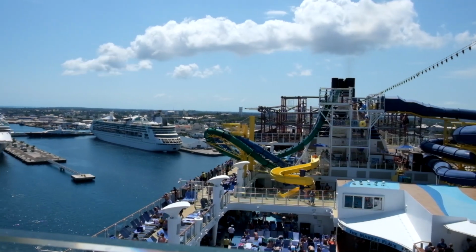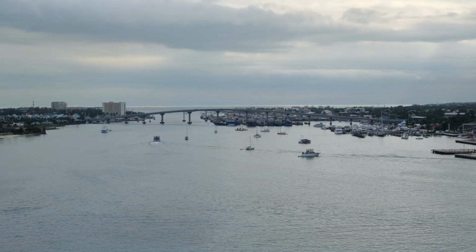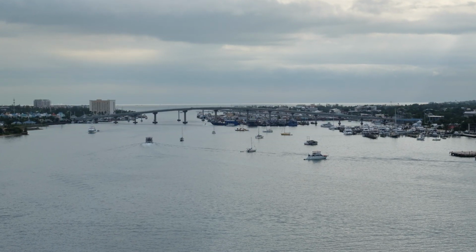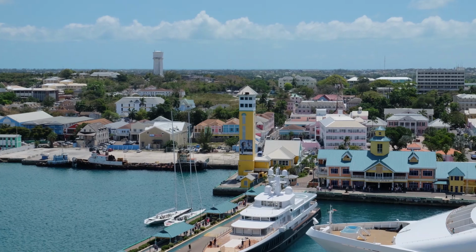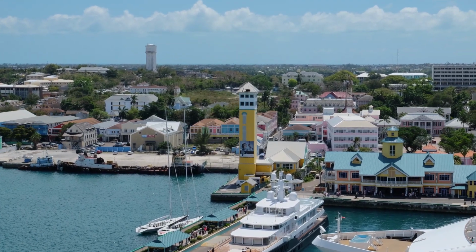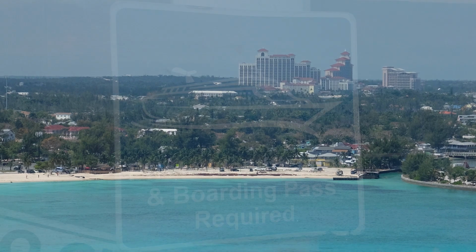When your ship arrives in Nassau, we recommend going to the top deck to get your bearings. Locate the bridges that connect Nassau on your right to Paradise Island on your left. Then turn right to face downtown Nassau, the cruise terminal building, and 1 block inland, Nassau's main shopping area. Further to your right, you can see a few public beaches and the fish fry area.